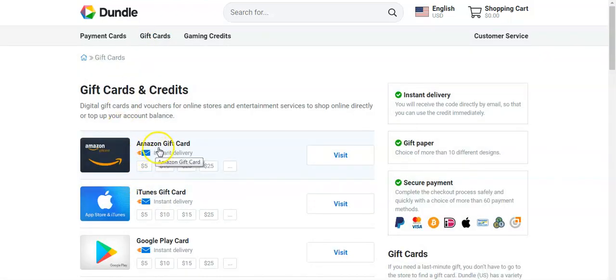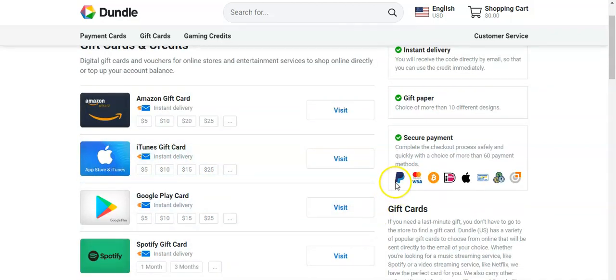You can see here Amazon gift card, and here they have the price $5, $10, $25, $20. Just choose which gift card you want, and here you can pay via PayPal. After you buy the Amazon gift card, then you can go to Amazon and buy what you want.